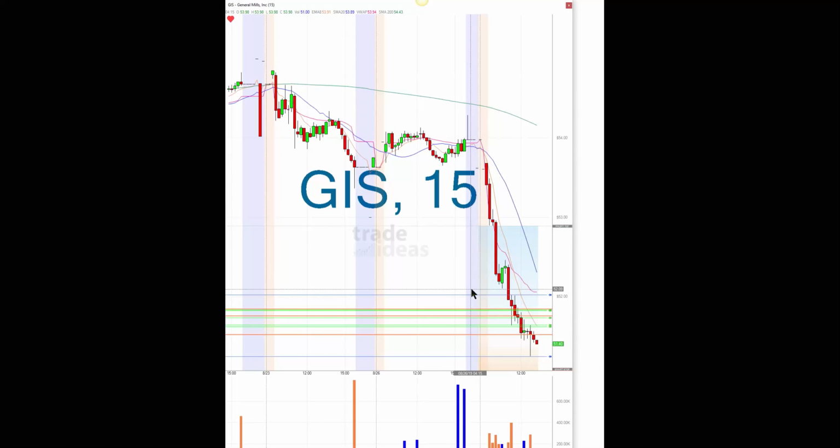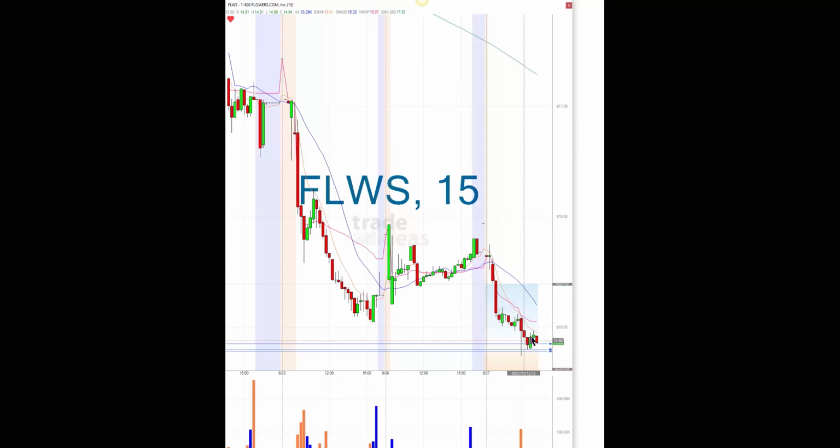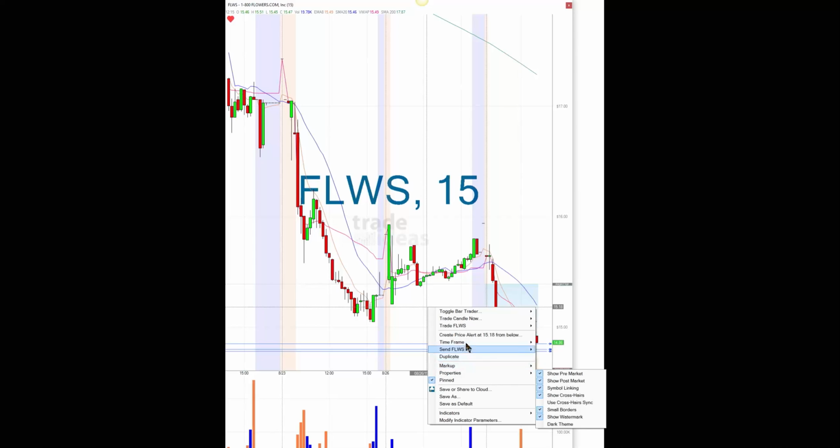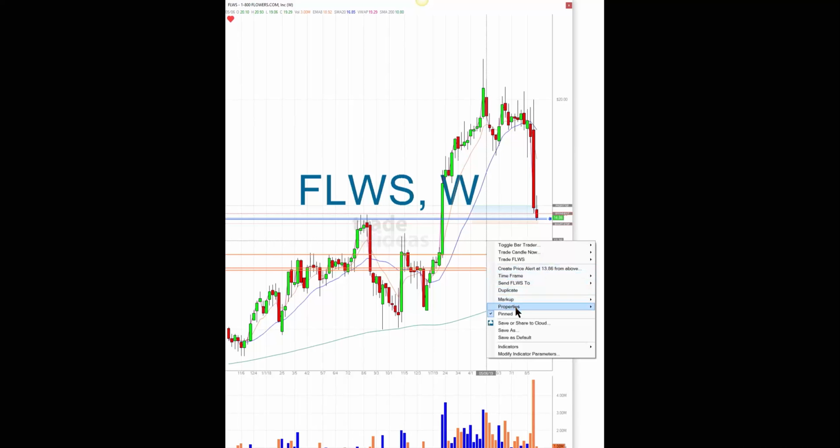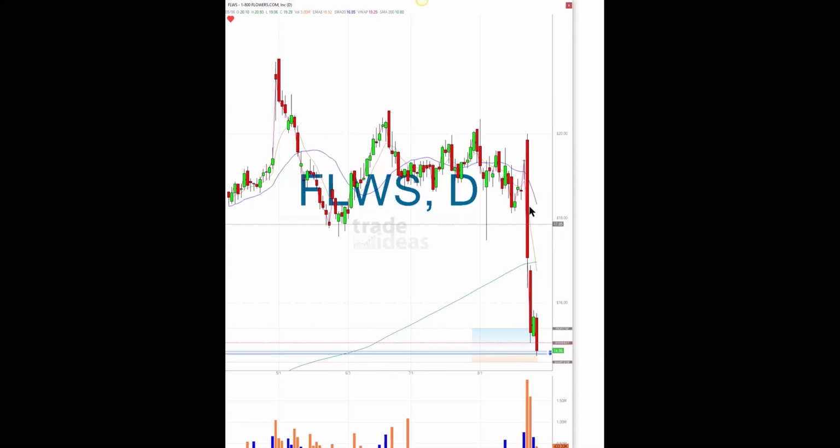This is one that I was actually watching also, Flowers, and maybe I'll get back in it. It had the pull up here. The reason I didn't like it, I mean, I loved it. You look at it on a weekly chart, you're going to see there's no support until you get down to this level here. So that's why I loved it. It had earnings a couple of days ago, and so when you look at it on the daily, you can see exactly what happened. There's a couple of days there, and so it has been falling ever since.